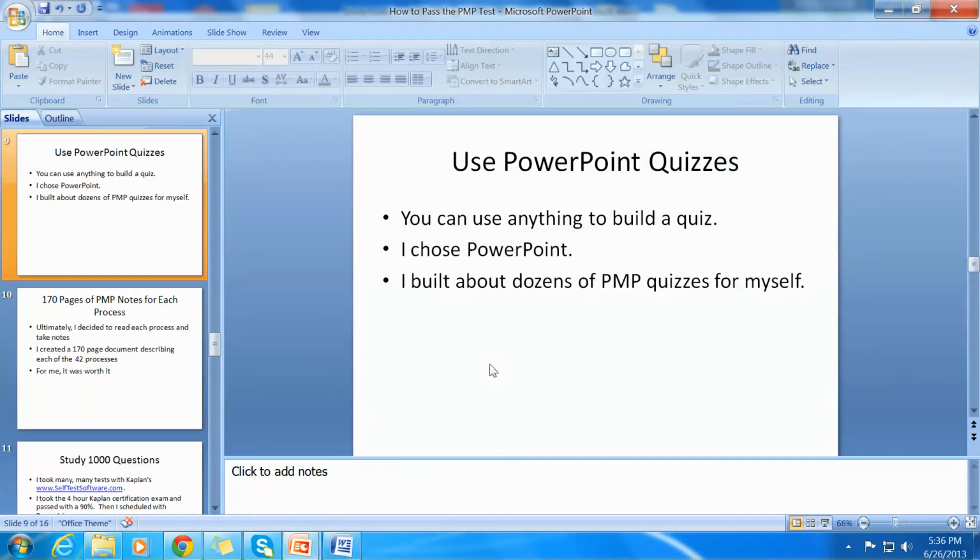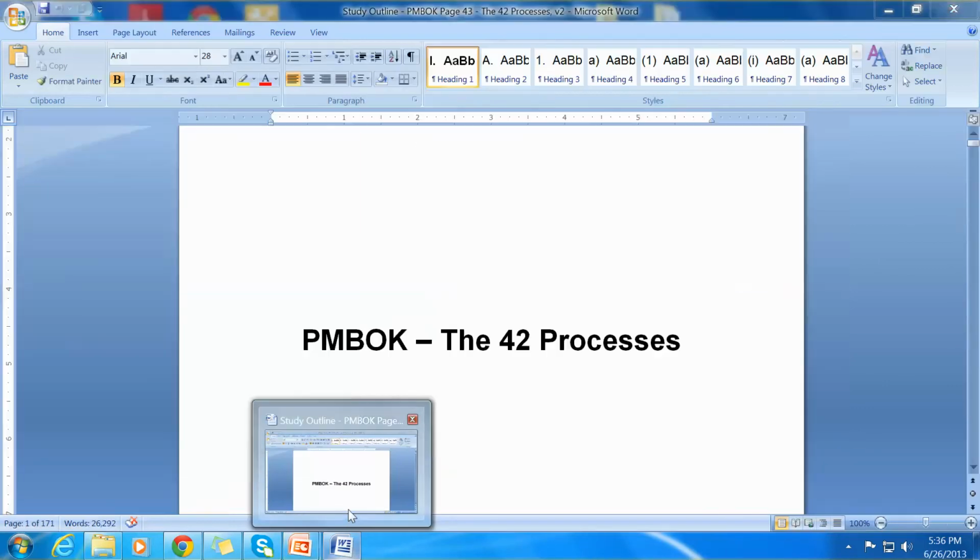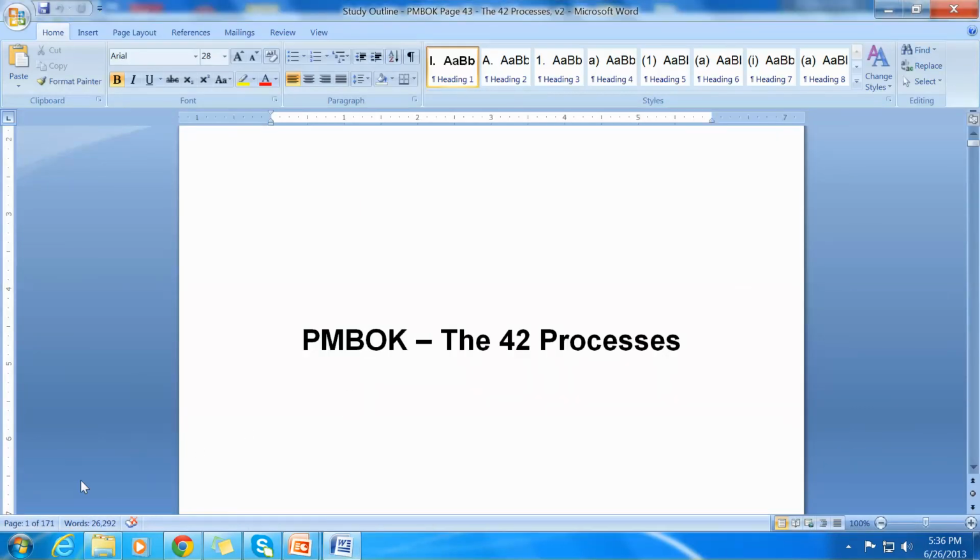Returning again, I also wrote my own manual. I decided that I absolutely had to study each process and take my own notes. So I created a 170-page document in Word describing each of the 42 processes. Was it worth it for me? It sure was. What does it look like? It looks like this. I've already pre-opened it. You can see in the corner it has 171 pages.